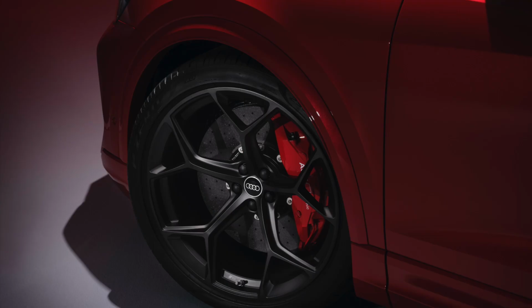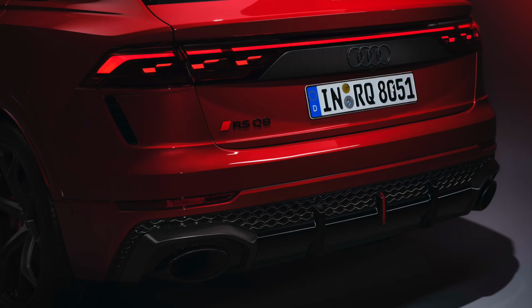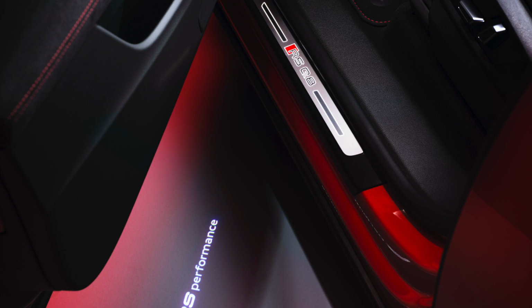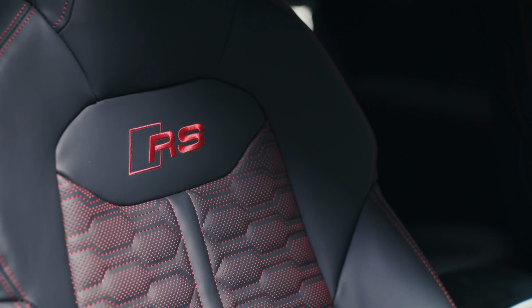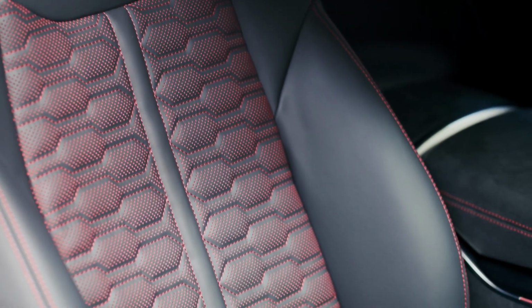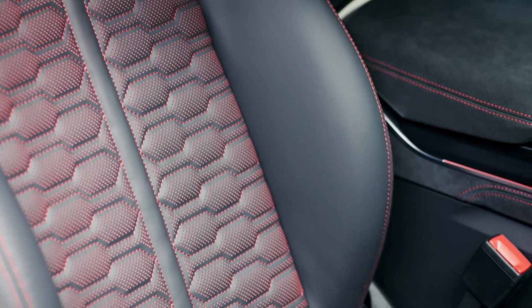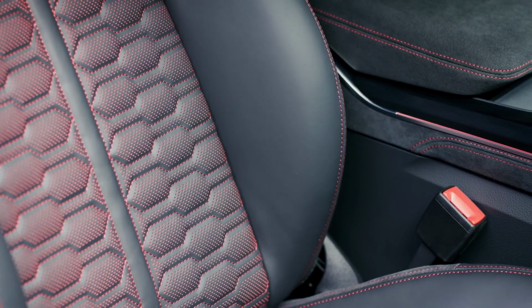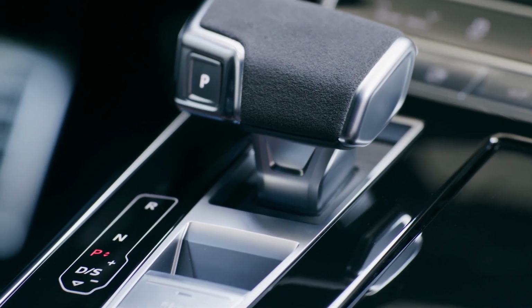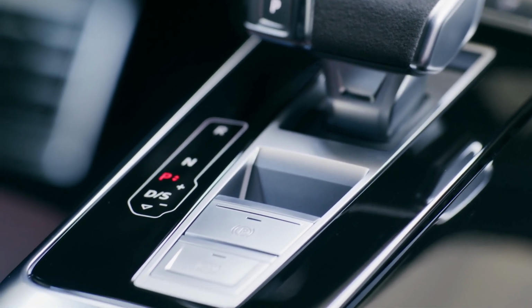And how about braking power? The RSQ8 features ventilated composite brake discs, 420 millimeters in the front and 370 millimeters in the rear, with the option for an RS ceramic brake system. The RSQ8 Performance comes standard with the RS ceramic brakes, featuring 440 millimeter discs in the front and 370 millimeters in the rear. These brakes offer incredible stopping power and come in gray, red, or blue to match your style.